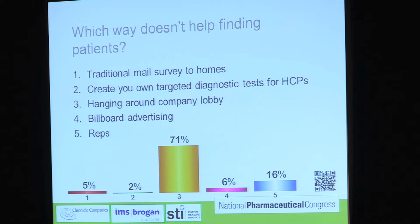It's funny, I threw that in there. It's actually probably number 4, billboard advertising. You can advertise the disease all you want, but a patient can walk into a doc's office and say, I have this condition. I have Gaucher disease. I'm pretty sure I have Fabry disease because Dr. Google told me that. And the doc will go, nah, you don't. Just go home. It's just a little pain. You'll be fine. Rest, do some more exercise.